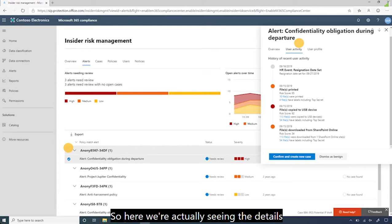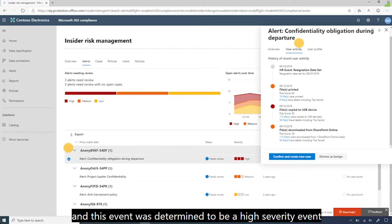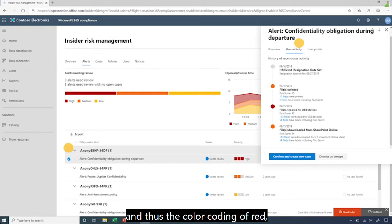So here, we're actually seeing the details of a high severity alert. As you can see, on the 16th of September 2019, this employee resigned from their position. The resignation was expected to come into effect on the 25th of September 2019. On the 15th of September 2019 again, the employee copied 113 files to a USB. 54 of these files were classified top secret, and this event was determined to be a high severity event, and thus the color coding of red and the risk score of 92.